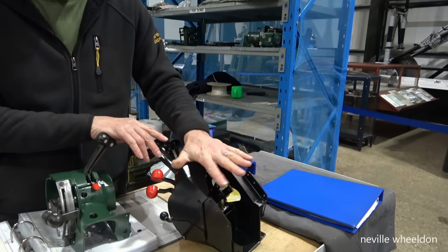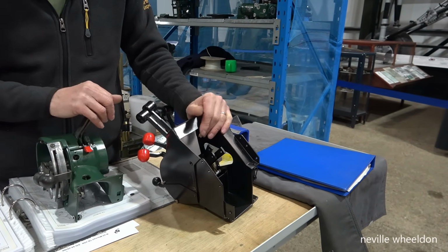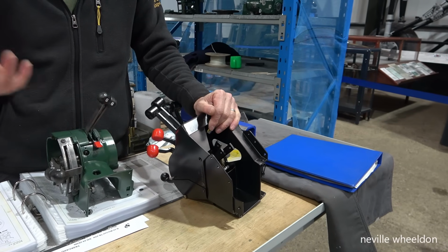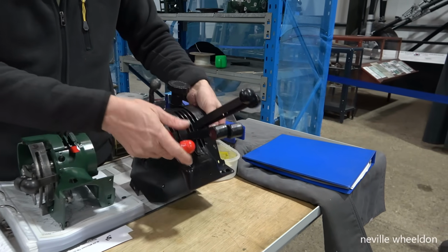This is only a temporary fit, because we're changing all the locking devices. They will be changed for new ones. It keeps it airworthy. But you've assembled it. So I've assembled it to ensure it all fits. Okay, yeah, right.